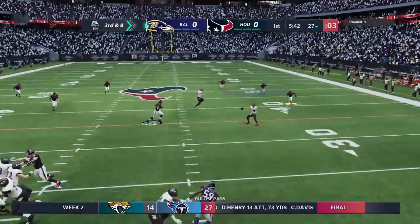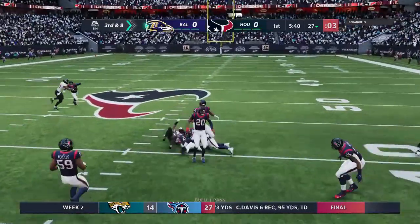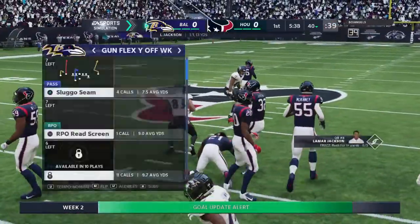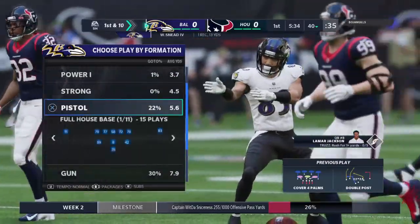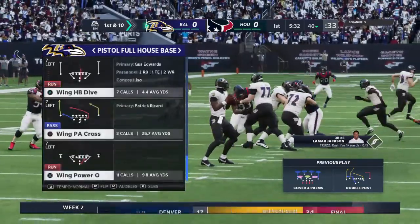Jackson from the shotgun. It's brought in here by Willie Snead. And he will have a Ravens 1st down as they're able to get the 3rd down conversion. Jackson to Snead that time. 1st down, Baltimore.